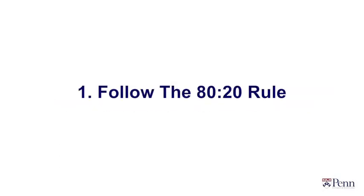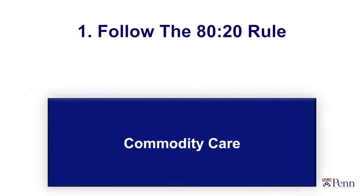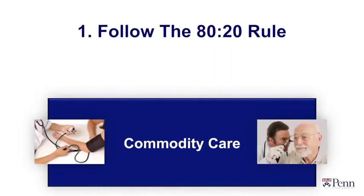First, I call the 80-20 rule. If you look at the healthcare that most academic health centers provide, most of it might be called commodity care. They do appendectomies, regular deliveries of babies, exacerbations of emphysema, skin infections, simple pneumonias. You really don't need to be in a high-tech academic health center to get that kind of care. You can get very high-quality care for those services at cheaper prices in a lot of community settings.